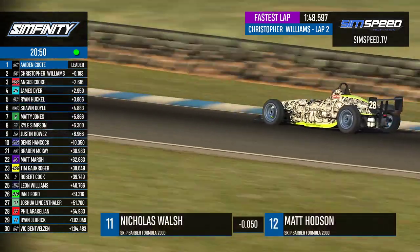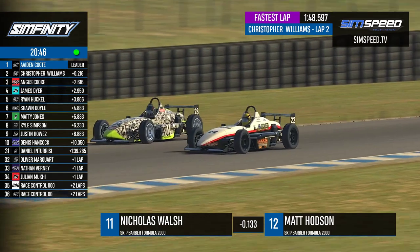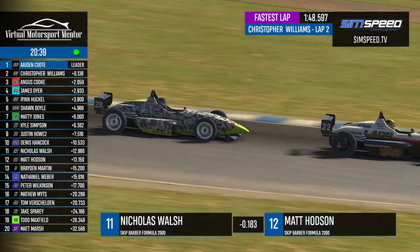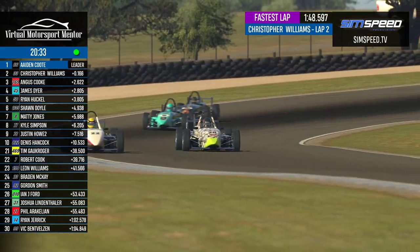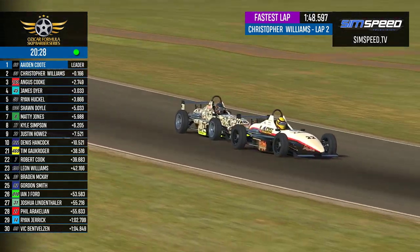Side-by-side further behind them as well. It's a 28 and a 22. Hodson down on the inside, losing out as Walsh carries a whole head of steam around the outside of that corner. Yeah, you can do that. If you can hold it around the outside of turn one, then the inside for the southern loop is very, very beneficial. These guys are looking very, very evenly matched, though. So a cracking scrap here.